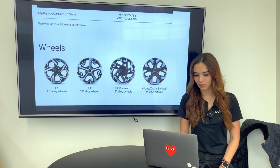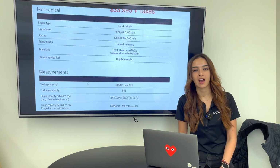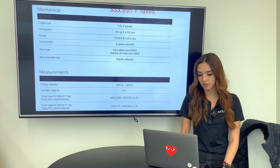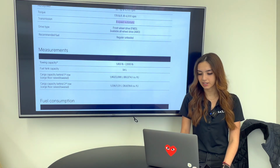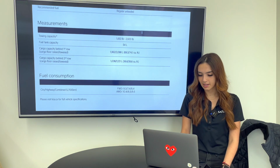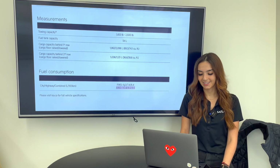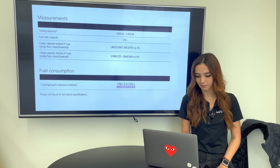And then same thing, we'll get into fuel efficiency. With this vehicle, you have a 2.5 liter 4-cylinder engine, no turbo, 187 horsepower with 178 pound-foot of torque. You have a regular 8-speed automatic transmission. And for the X-Line trims in particular, they are all-wheel drive. Then down here, you'll get into your fuel efficiency. We're only looking at all-wheel drive here, so 10.4 in the city, 8.5 on the highway, with a combined range of 9.5.